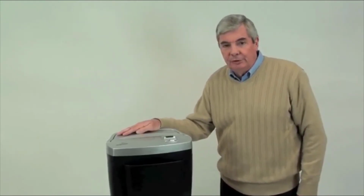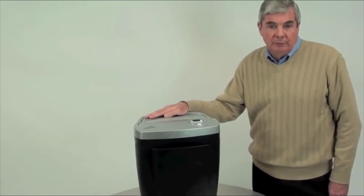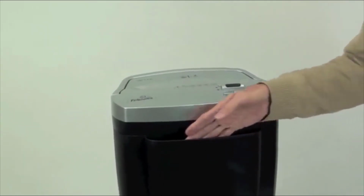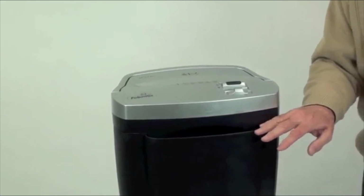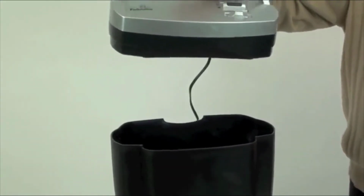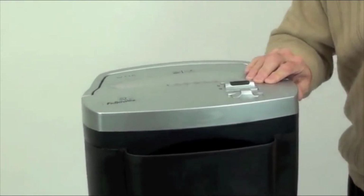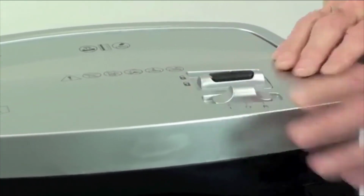This is the W11C desk-side personal shredder from Fellowes. This machine will shred up to 11 sheets in a single pass into secure cross-cut particles. It comes equipped with its own 5.5-gallon waste bin with a convenient front opening for disposal of non-confidential material. When it comes time to dispose of the waste, the shredder lifts off easily with its integrated carry handle. This machine is also equipped with a safety lock feature which allows you to lock out the switch to prevent unintended operation when the shredder is not in use.